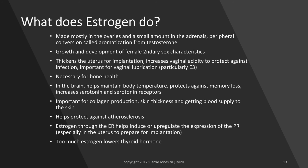Estrogen does a lot of good things. Estrogen is not this villain that everybody paints it out to be. So it really is helpful, of course, for growth and development of female secondary sex characteristics. Super important for implantation. All your patients who are trying to become pregnant, estrogen balance is important.